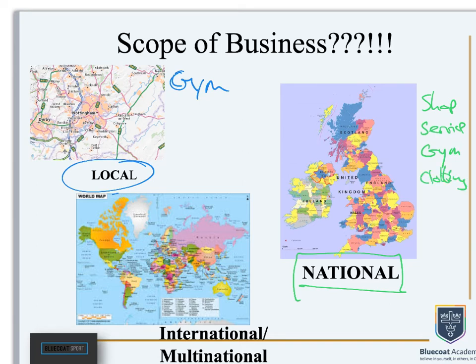Now, things that are changing in our modern society are things like the internet. So no longer do you even need to go to a shop. You could just go to the internet and buy something from anywhere in the world. So national companies, although they have some very, very restrictive criteria, can also branch out to other people around the world.